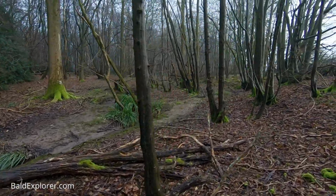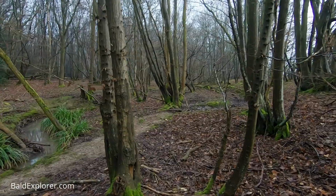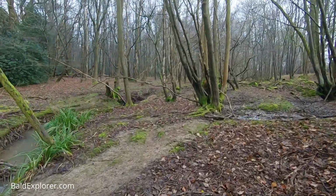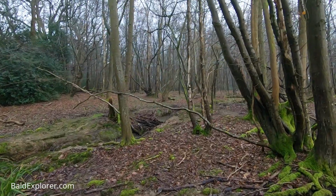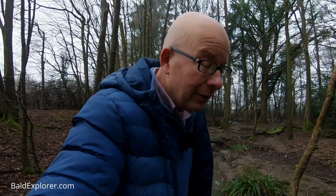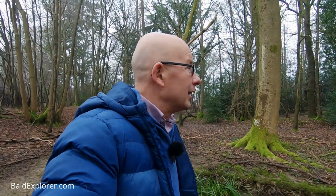But it can't be that far away. The earthwork itself is quite large. It's a D shape. Now, I know when Glenn found it, he said there was an entrance to the south, but actually looking up the info, I think the entrance was actually to the east. Gosh, I wonder if I've missed it somehow.